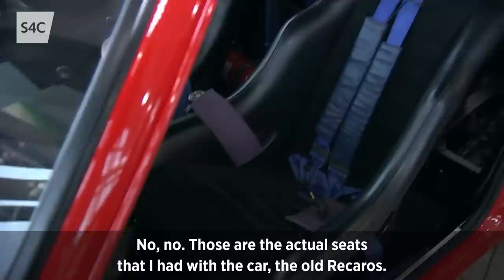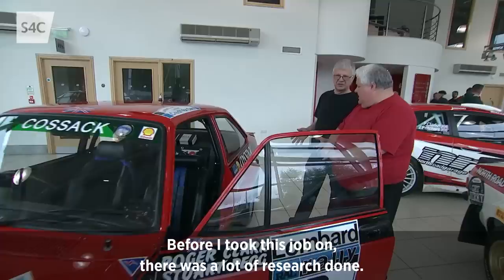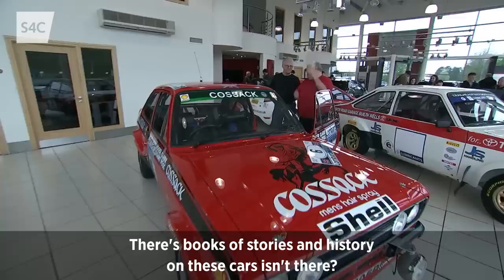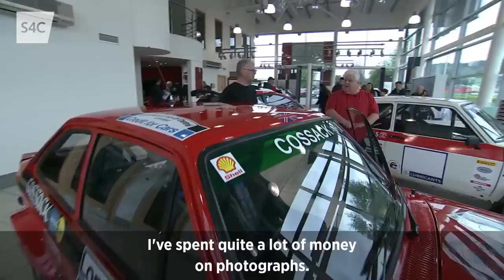Before I took this job on, there was a lot of research done, and a good friend of mine, Ford historian Dave Watkins, did a majority of the work on the car. And Dave Watkins is based in Yorkshire. Yes. There are boxes and books and books of stories and history on these cars, isn't there? I've spent quite a lot of money on photographs. Can we have a look under the bonnet?